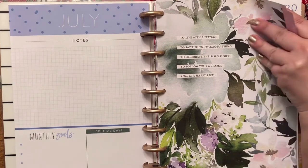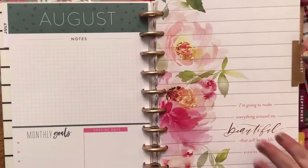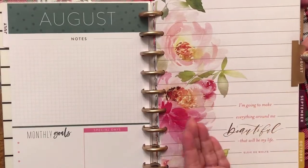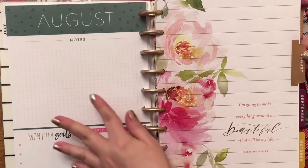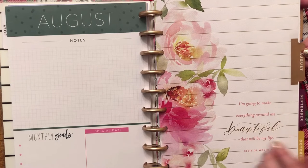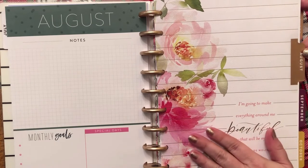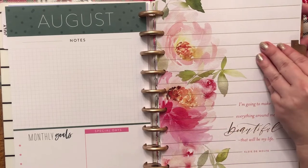Okay, so we will move on to August, just to show you the front of this one. And when we get into this year, then I'll give you a more detailed look at these kinds of things. Here they are, nailing it with the rose gold again. I'm going to make everything around me beautiful. That will be my life. What a beautiful statement. And I love their choice of floral colors in this one.